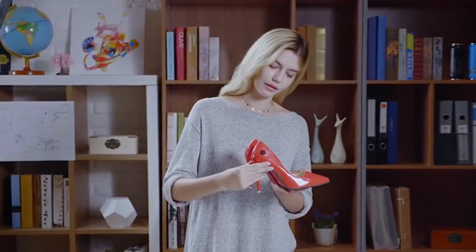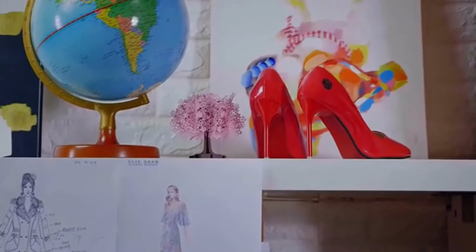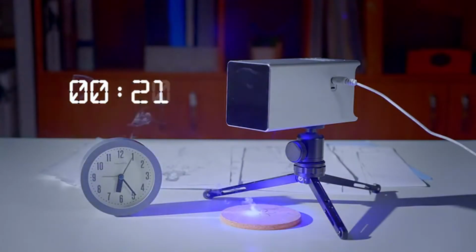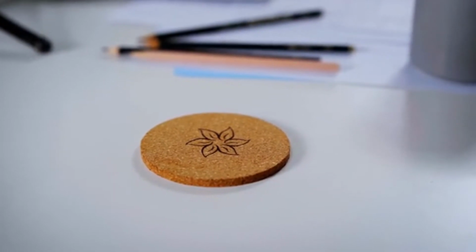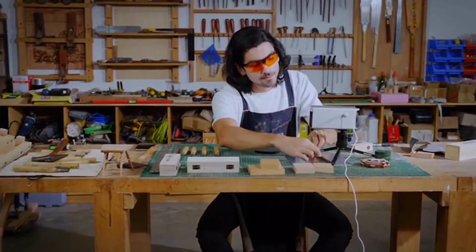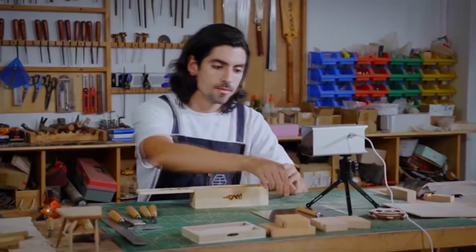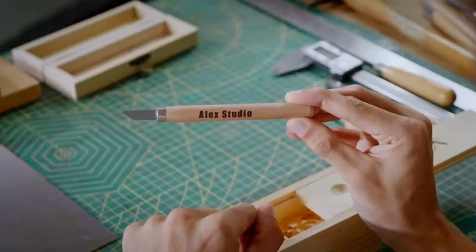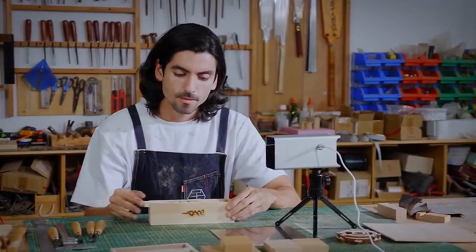In only 30 seconds, your high heels can be customized into a stylish limited edition. As fast as you snap your fingers, your own exclusive coffee coaster is created. And that's not all. Why not show off your creativity on your favorite mug? Precious memories deserve a special place in your heart. Use Hyperlaser to capture those moments that need to be cherished and saved inside your personally engraved wooden box.